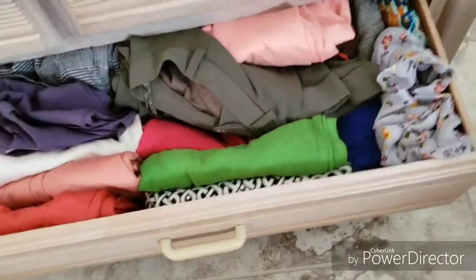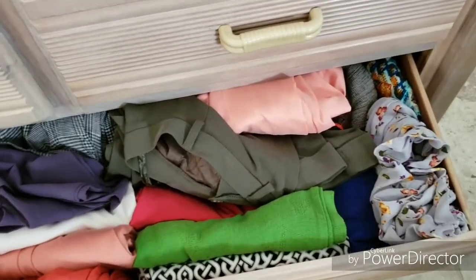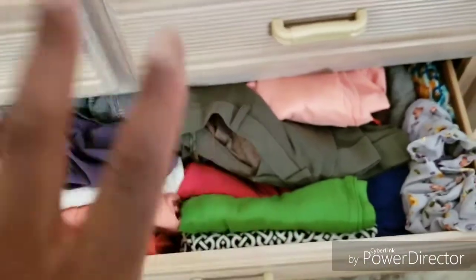Skirts, and this is more so drawers and vests right now because I used it the most when I was working at Bell's. Dress pants, slacks, and stuff like that were in this drawer for work.